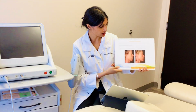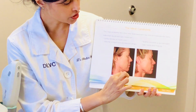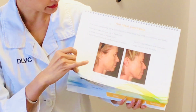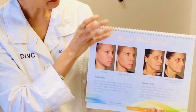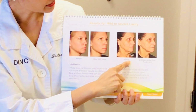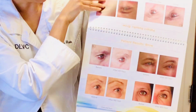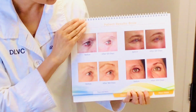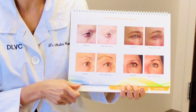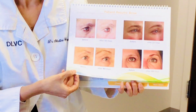These are some before and after photos showing an improvement in the chin area and a straighter jawline. This is an example showing a little younger patient and a little older patient. Again, a very dramatic before and after result. These are examples of eye lifts where the brows can go up several millimeters to give a more open appearance to the brows.